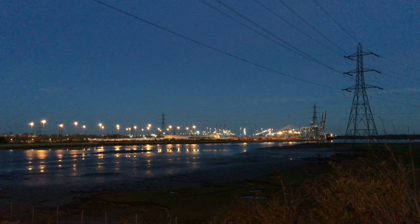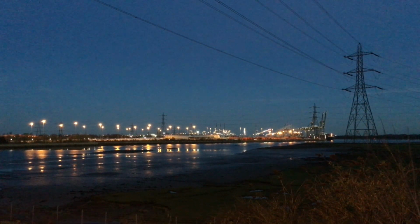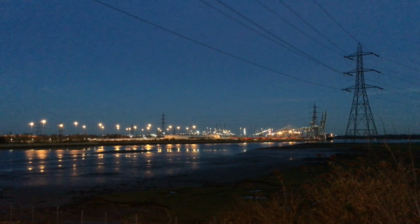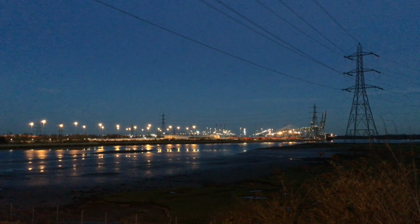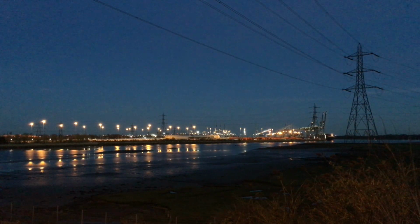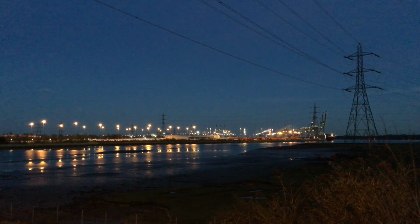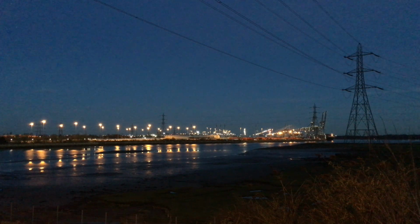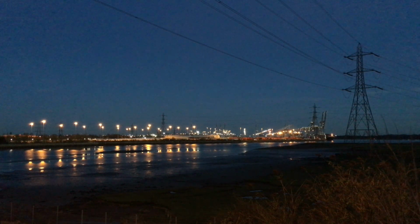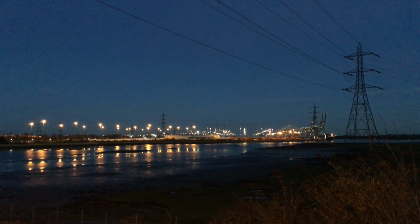Now I am also going to try some slightly faster exposures because I'm conscious I'm probably overexposing for these lights. So I'm deliberately underexposing by about a stop or so at the moment, so I'm now at a 3-second shutter speed. The reflections are really coming alive a bit as it gets darker.